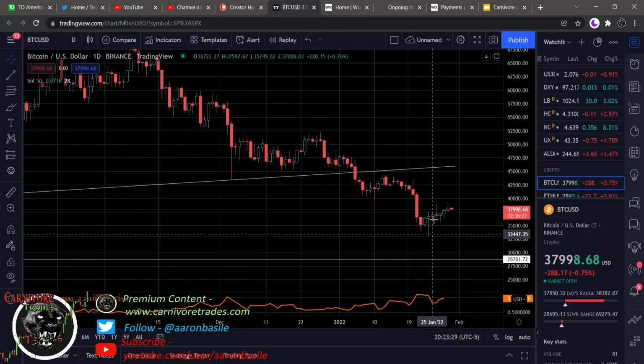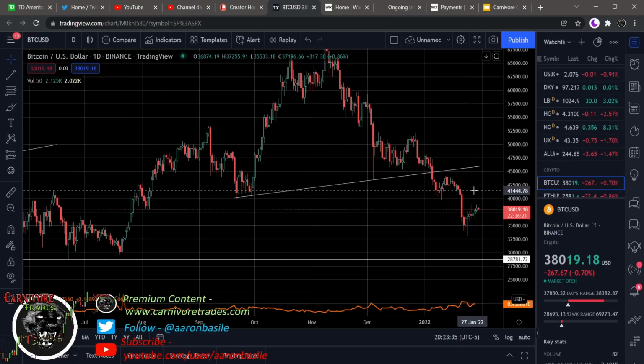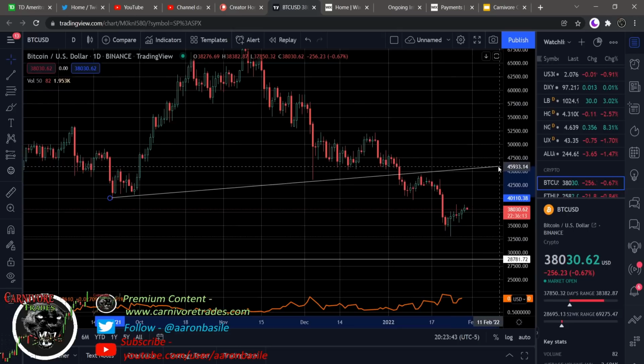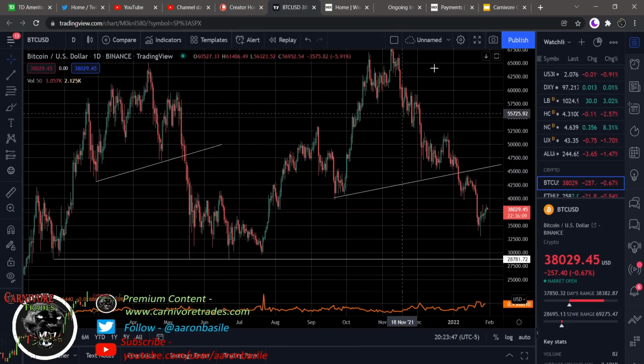So if the equity markets do get a bit of a bid, which I do think they do over the next week or two, I could see upside targets here on Bitcoin. Your first area is about 42, 42.5. If you get through that, you can get up to 44, maybe 45,000, and possibly back test this trend line here, which was your head and shoulders breakdown.